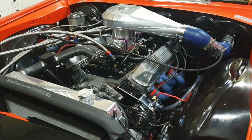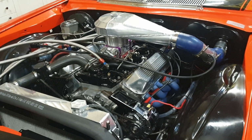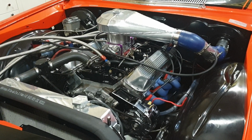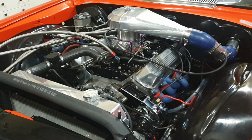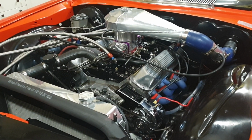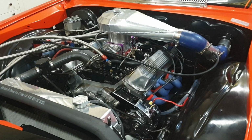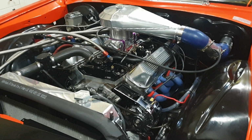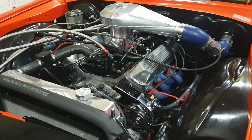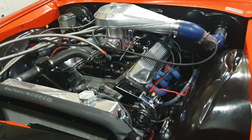Like I said, if we could target around, well, they say 0.71 is rich for E85, and then lean, I think, is 0.86. And we experienced that 0.86 on my ratio gauge, up around 5.4 it was. So we've got to address that with the correct jetting size so we can get our target air-fuel ratio.